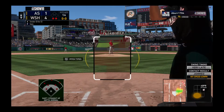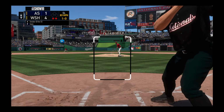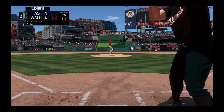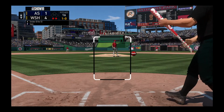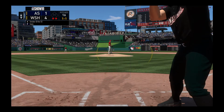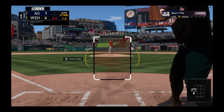So here's the cleanup hitter, Duke Snider. He flew out in his last at-bat. Little too much bite on the slider that time, taken outside. The 1-1 is in there for the 2nd strike. 8th inning, 4-1 is our score.